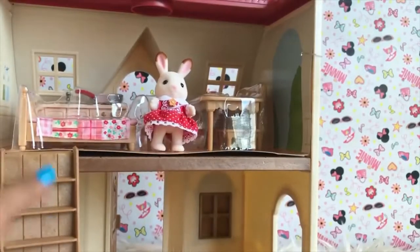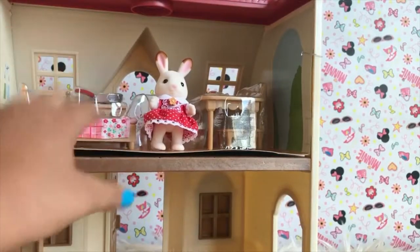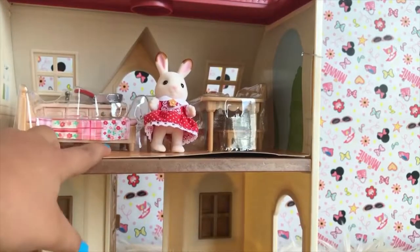And so I got the stairs. Put them right here. I think you have to have this. I don't know. I mean, I'm going to put it like that so it kind of looks different than the bottom. And it kind of sticks on.